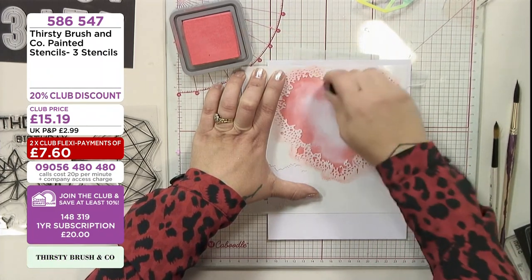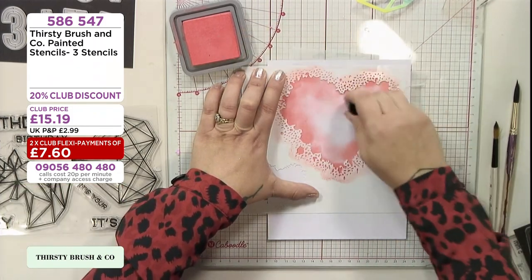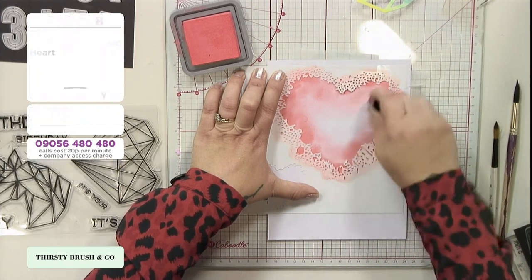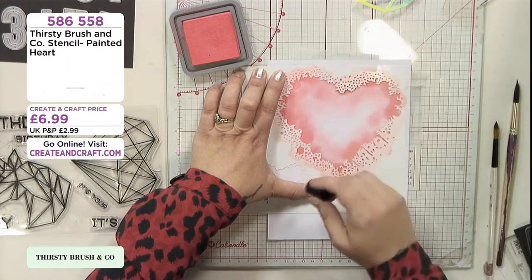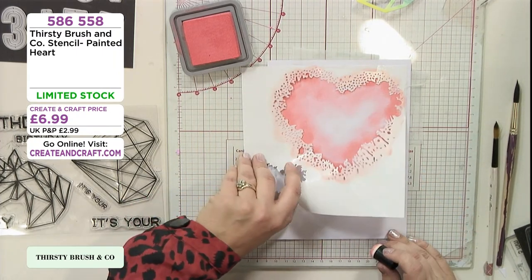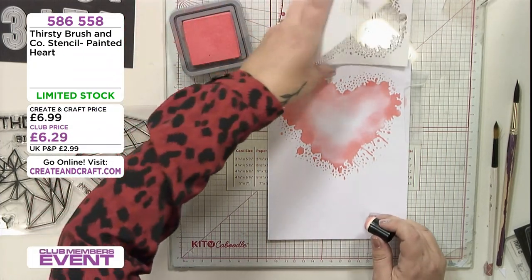Even with this, I'm doing this in a rush, you can take a little bit longer, but you don't have to get the blend absolutely amazing either. One, because you're layering something else on top, and two, because using this kind of ink makes it look, look at that. Doesn't it look like a watercolour splash?